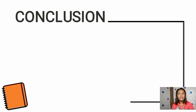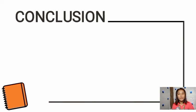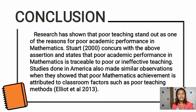This means that difficulties in understanding mathematics can occur in both face-to-face and online learning. In this case, learning mathematics depends on the strategies, or how the teacher presents the mathematics lesson to the students. Research has shown that poor teaching stands out as one of the reasons for poor academic performance in mathematics. According to Stuart, 2000, who concurs with the above assertion, poor academic performance in mathematics is traceable to poor or ineffective teaching.